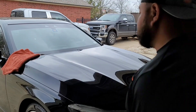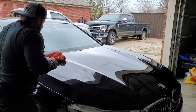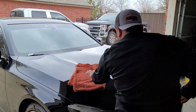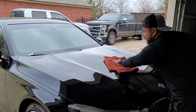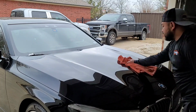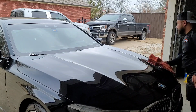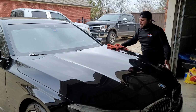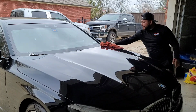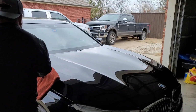All right, guys, let's get to work. As you saw in that little short clip, these guys did a number on this car. I know this paint wasn't like this, because this customer, when I say she takes care of her car, she takes care of her car. And boy, they did a number on this. But we're going to get it looking right.